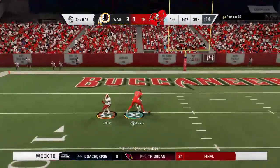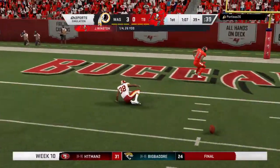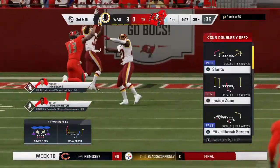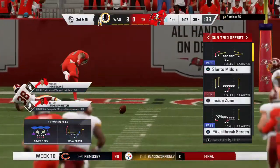To throw, Winston. He's going to rifle one deep left side. And he bats it away, and it falls down incomplete. Mike Evans, the one he was looking for. And it'll bring up third down.